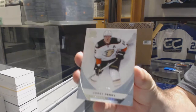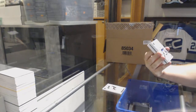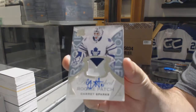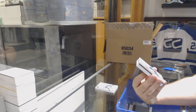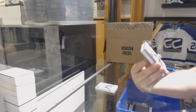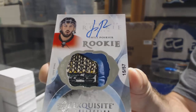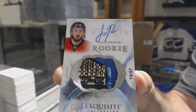249 Anaheim Ducks Corey Perry. For the Maple Leafs, the 249 Garrett Sparks. Card has good potential, by the way. I will say he's a very good goalie. That is a filthy looking swatch. Number 257. Exquisite rookie patch auto for the Calgary Flames, Emile Poirier. That is a filthy looking swatch.